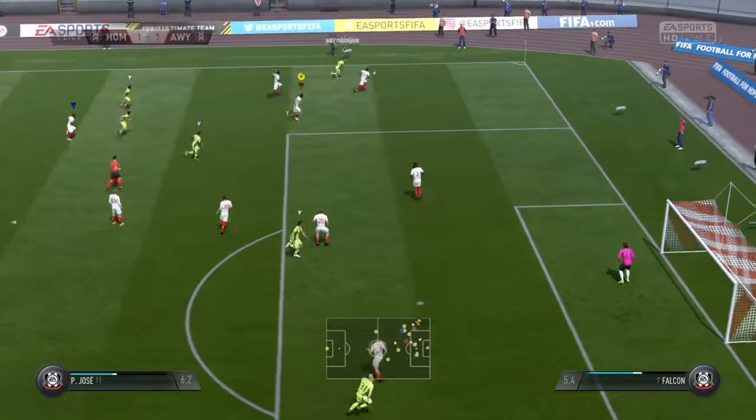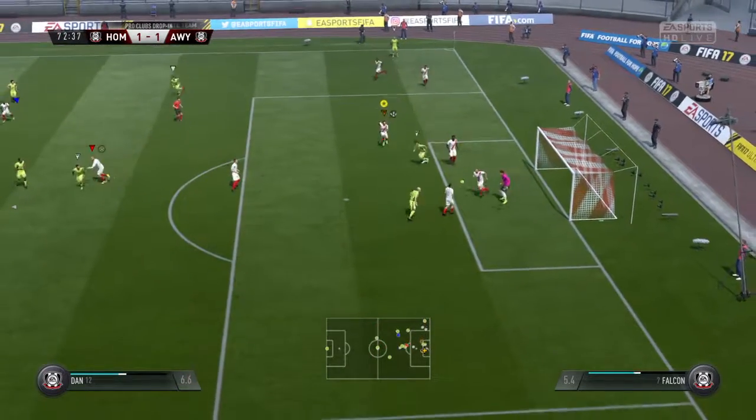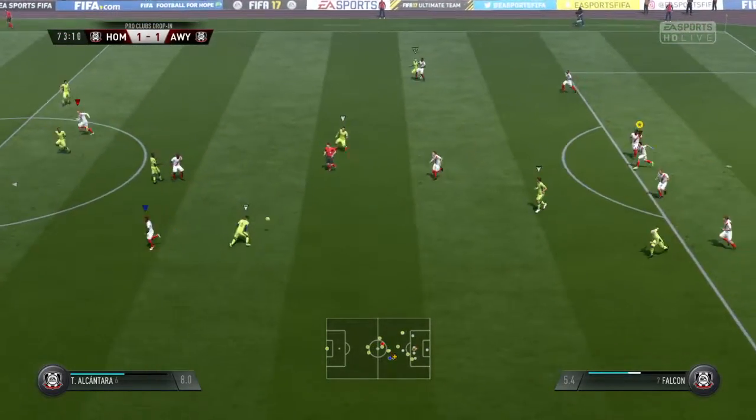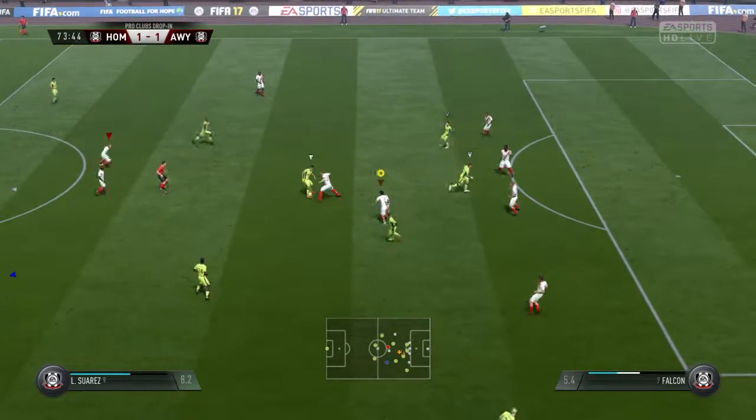Jones. And in goes the cross. Well, they got it wide very well, the chance to get the cross in, but it's not turned out to be a very good delivery. Just working away to try and find an opening.